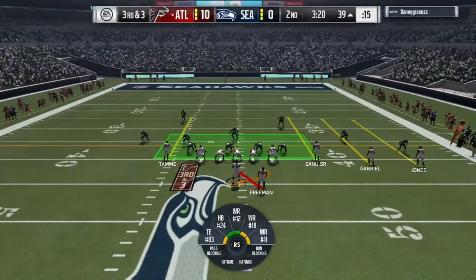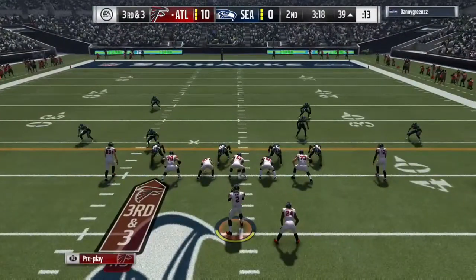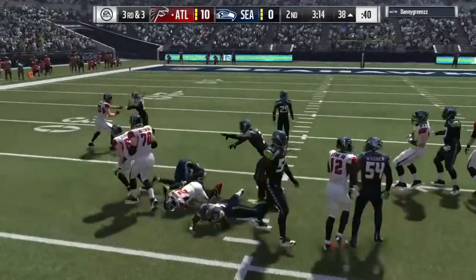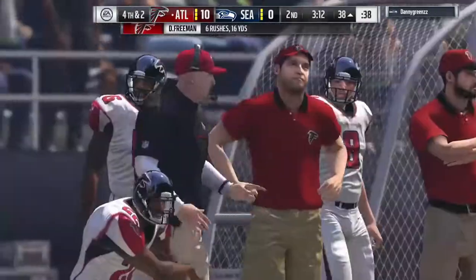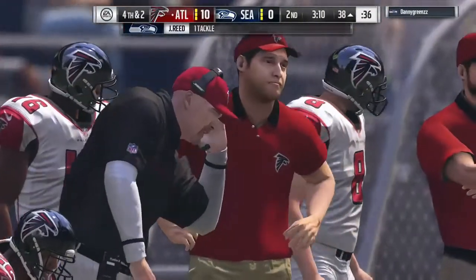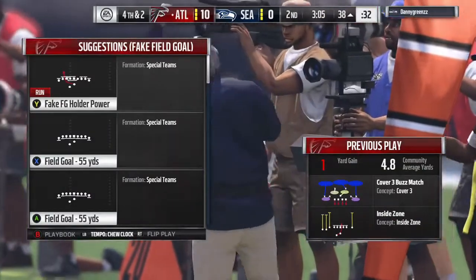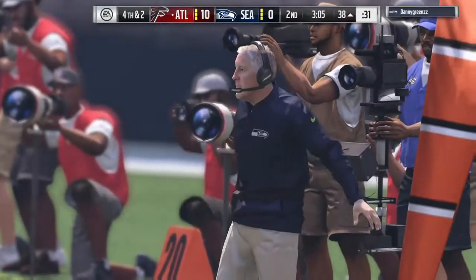And the Seahawks add a couple of extra DBs going with the dime look here. Indeed, 6 on the field. They run. Devontae Freeman. Just a 1-yard pickup there, and it'll be 4th down. Now, that was a big-time play by the defense. They as well knew where the first down line was, and they didn't let them get anywhere near it.